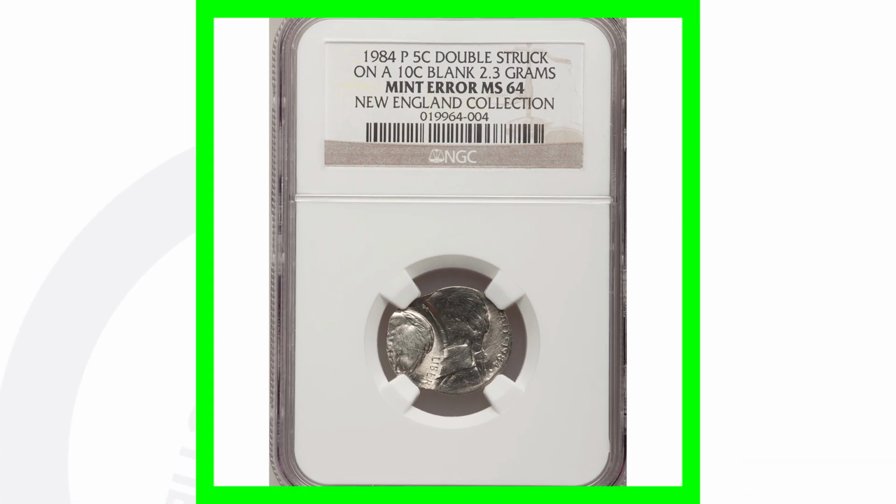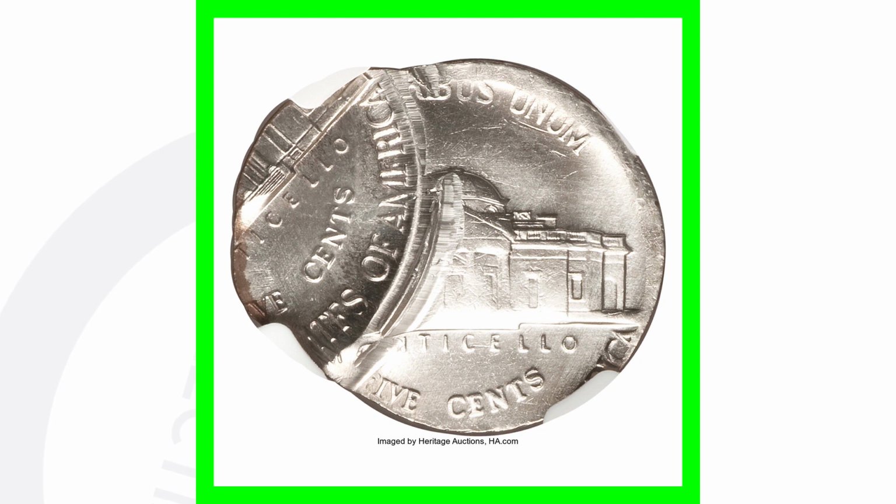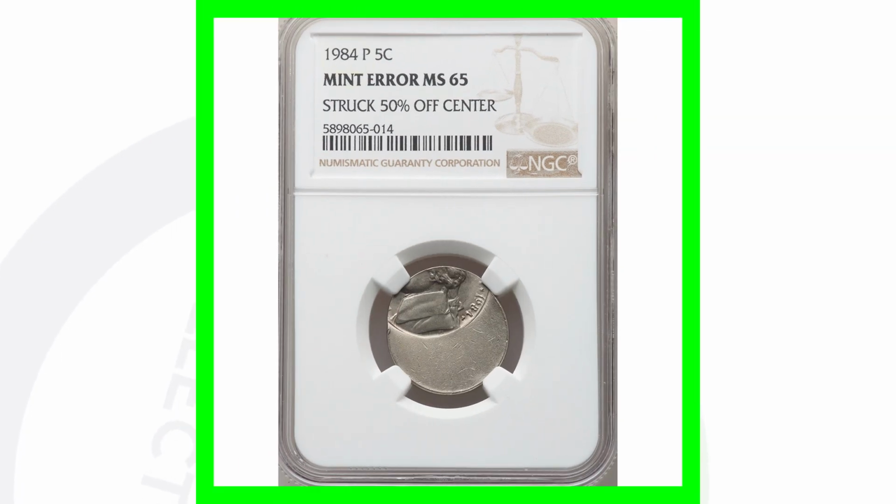$1,000. Now moving on to a 1984 Jefferson nickel that has been double struck onto a 10-cent blank planchet. So we'll see the double strike there, of course, the design struck twice, and then it was also, again, just like the last coin, struck onto a 10-cent blank planchet here. Now this coin here ended up selling for over $1,400. That's right, over $1,400 for 5 cents.